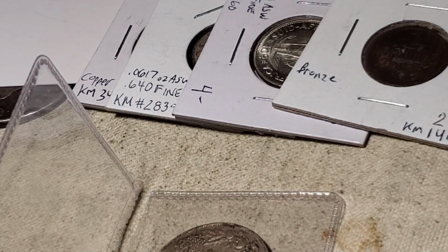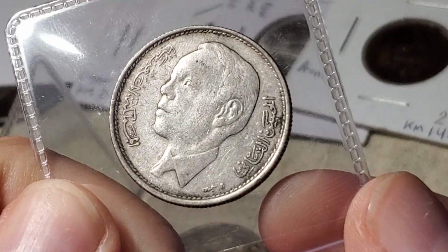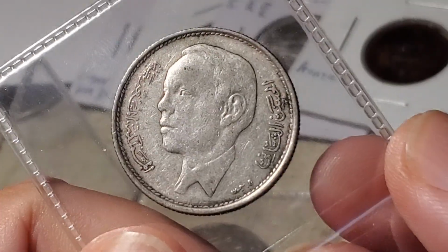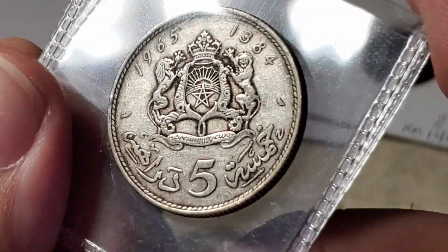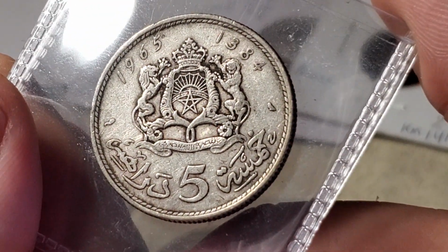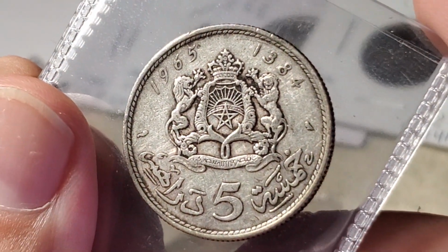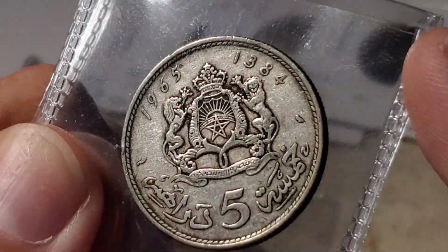Next, another coin that they asked $10 for. Going to be this coin from Morocco. It has a design that we see on a lot of Moroccan coins, where it has the leader on one side, a bunch of Arabic that I'm not able to read, and then on the back, it has this Moroccan logo with the 2 lions here. This one's going to be a 5 dirhams coin. You usually find about a 1 dirham coin of this, but it has the date in our calendar of 1965, their date of Arabic calendar 1384.